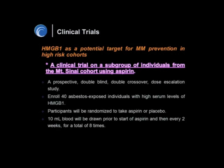So this clinical trial is a prospective, double-blind, double crossover, dose escalation study. We will increase the amount of aspirin from baby aspirin, 81 milligrams, up to 650 milligrams to see whether that can influence the level of HMGB1 in the blood of those individuals. For this study, we are going to enroll 40 asbestos-exposed individuals with high serum levels of HMGB1. The participants will be randomized to take aspirin or placebo, and we will draw 10 milliliters of blood at the start of the aspirin, and then every 2 weeks, for a total of about 8 times during the study.